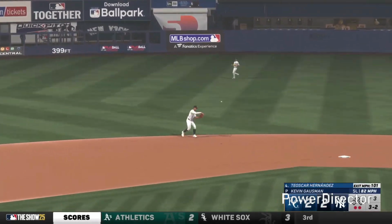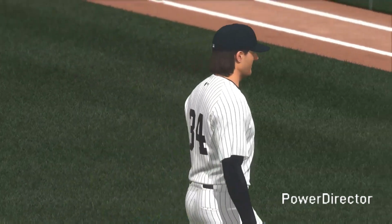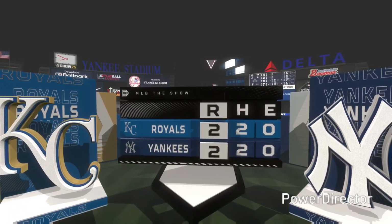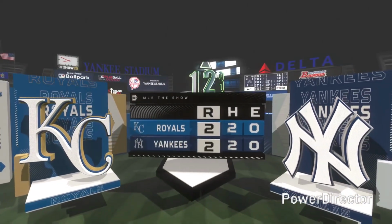Ripped to short. Handles, throws to first. Royals set down in order. 3 up, 3 down for him there. We head now to the home half of inning number 3. We are tied 2-2.